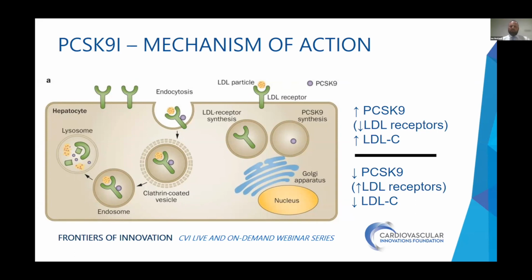So you end up with more PCSK9 equals fewer LDL receptors, which then turns into a greater amount of LDL cholesterol circulating in the bloodstream. So what PCSK9 inhibition does is it allows more LDL receptors to be at the surface of the hepatocyte, so we're able to grab more LDL particles and decrease LDL cholesterol content.